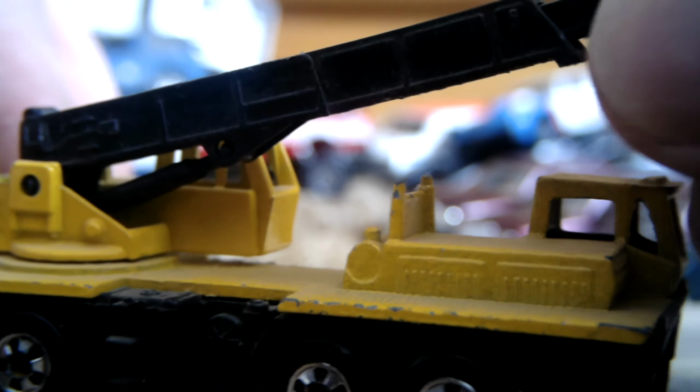Can't tell you what year this one is, but it is a Hot Wheels construction crane, 1987. Pretty cool. Which way does it drive? You don't really know. Cool, cool.